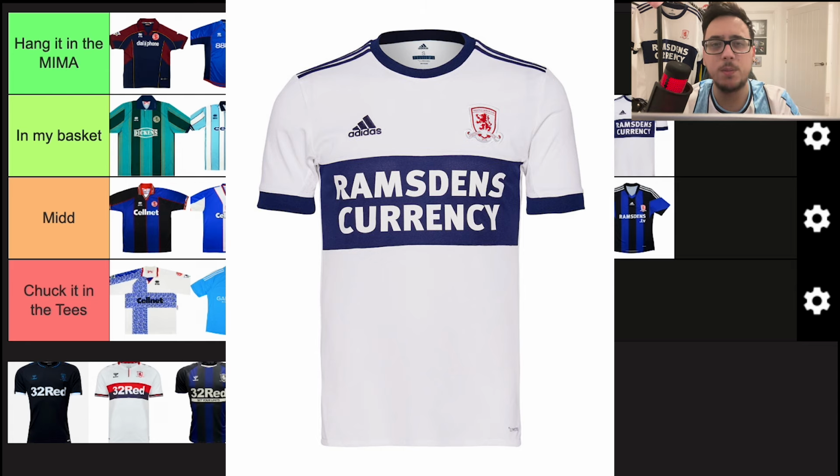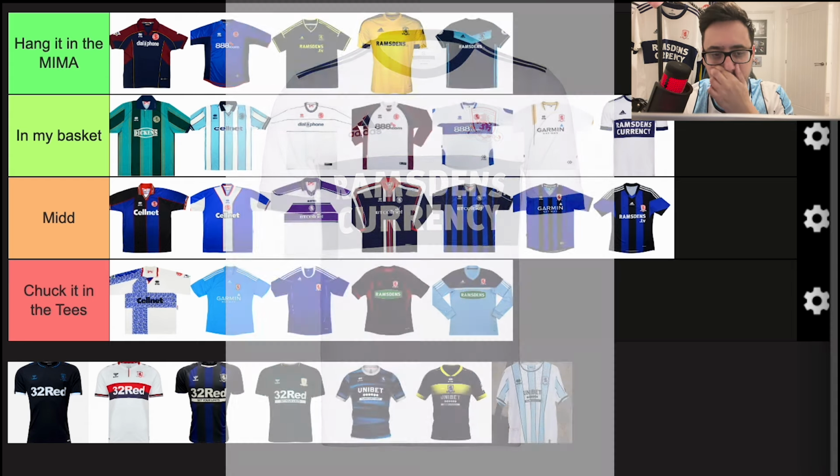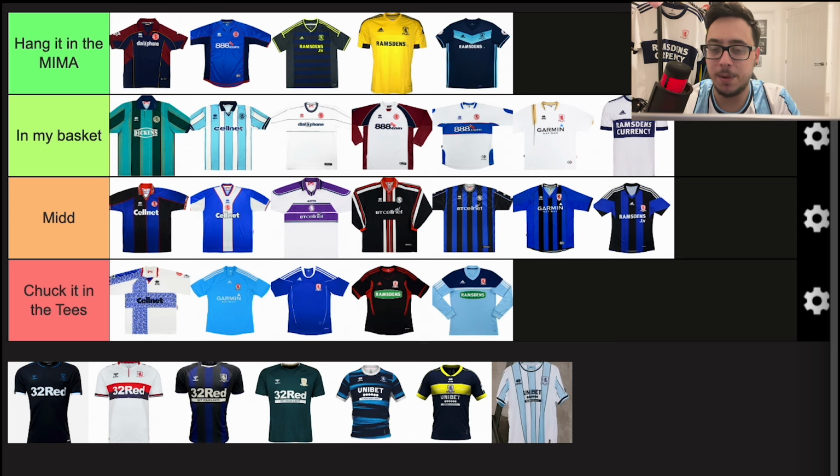I think you can get away with it with this blue because it just offers the right amount of balance, you know, around the collar, down the shoulders, rounding off the sleeves. It really brings this shirt to life. And I think that's why it goes from mid and into my basket. It's just a shame about that big band.